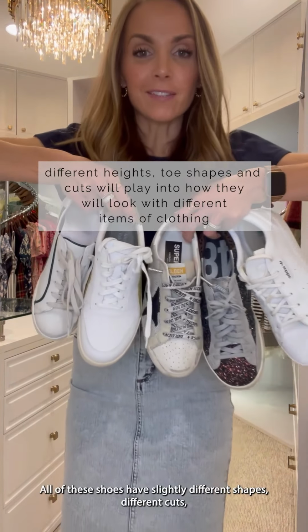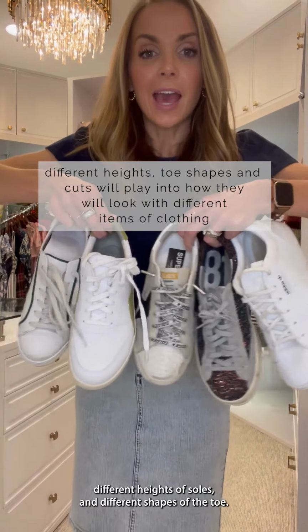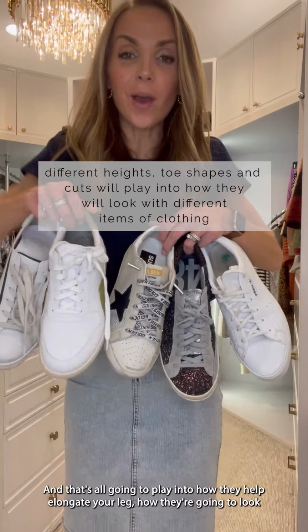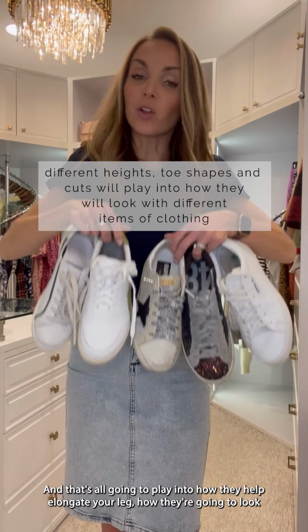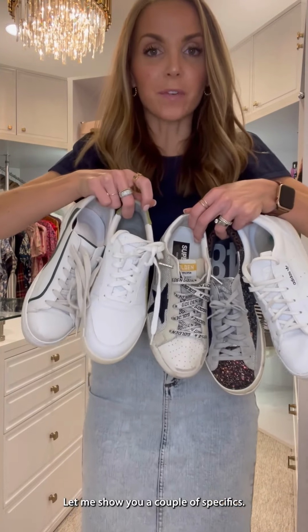All of these shoes have slightly different shapes, different cuts, different heights of soles, and different shapes of the toe. And that's all going to play into how they help elongate your leg, how they're going to look with different items of clothing. Let me show you a couple of specifics.